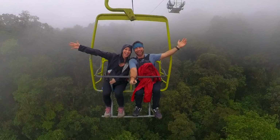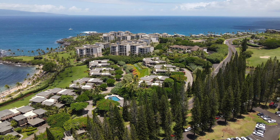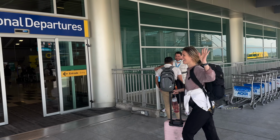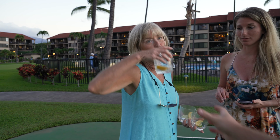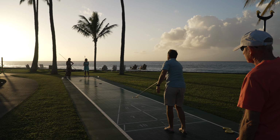If you're new around here, we're Sammy and Tommy, and we just spent the last 5 months having so many fun adventures traveling through Colombia and Ecuador. We got invited to spend some time with Tommy's parents in Hawaii, so of course we jumped at the opportunity. Reunited and it feels so good. We flew here from Quito, Ecuador, and we've been crashing on the pullout couch. We've been spending lots of time together, playing cards, pickleball, shuffleboard, and of course, hanging out at the beach.